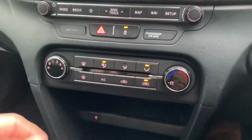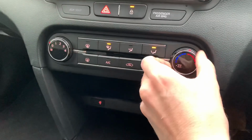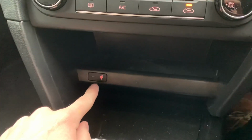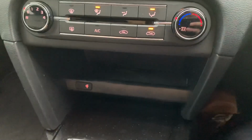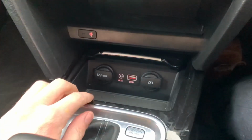Things like the heating controls are really straightforward. I'm such a fan of simple controls: on, off, warm, cold, where do I want the air to blow? Down through here you can see QI, which means you have a wireless charging pad in there, which allows you to charge your phone wirelessly, where you just place it on the pad. Now, that depends if your phone has QI technology.